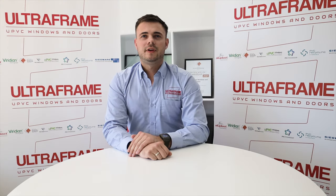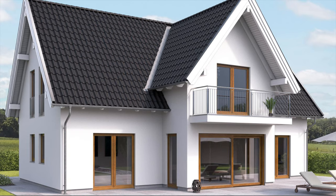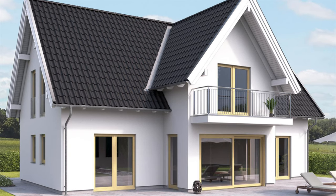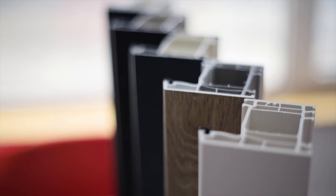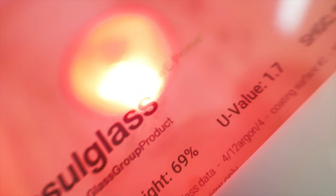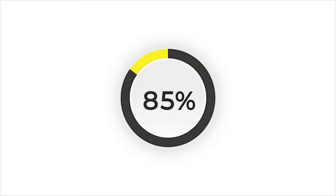By choosing Ultraframe uPVC windows and doors, you're not only making a better look for your home, but you're also adding great thermal values, which helps you minimize your heating and air conditioning costs. This is achieved through the uPVC profile itself, as well as double and triple glazed units, which are filled with argon and have low E coatings. Not to mention the effectiveness of noise reduction of up to 85%.